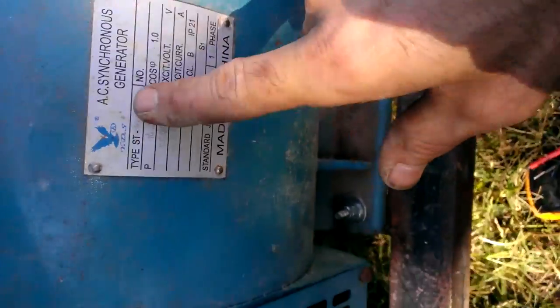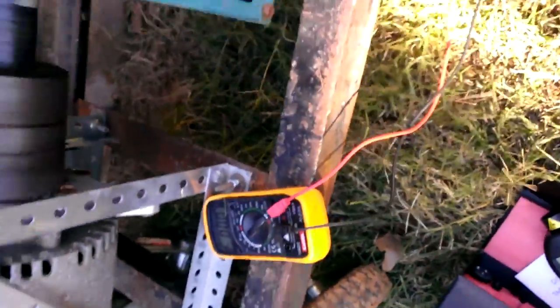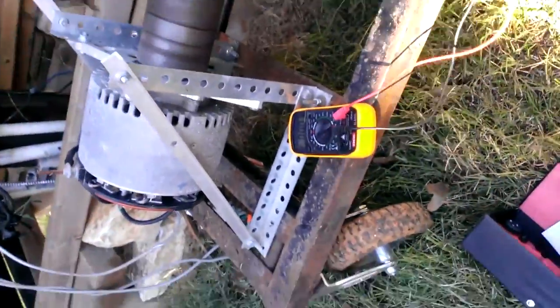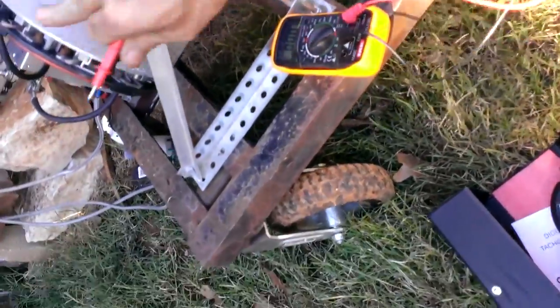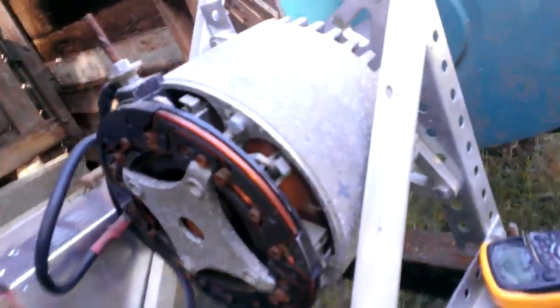Maybe you can't see. Well, for some reason the writing's not showing up on the phone, but this is getting 200 volt out. This thing has been running for more than an hour. Absolutely cold to the touch. I don't want to put my hand back there because I'll get the crap sucked out of me.